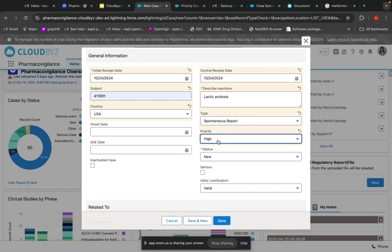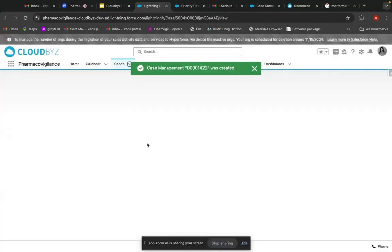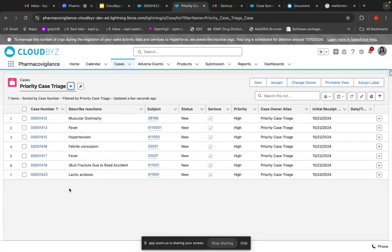So right now I am creating a case which is high priority because it also meets the seriousness conditions, and it helps the users create these cases easily with user-friendly aspects. Now you can see this case is created. For demo purposes, I have stopped the duplication check process. That's why it is directly creating the cases. But once your case is created, this is the high priority record. So if I refresh this record, you will see that particular case, which is a lactic acidosis case that we created as a new case, automatically falls into a priority case triage.